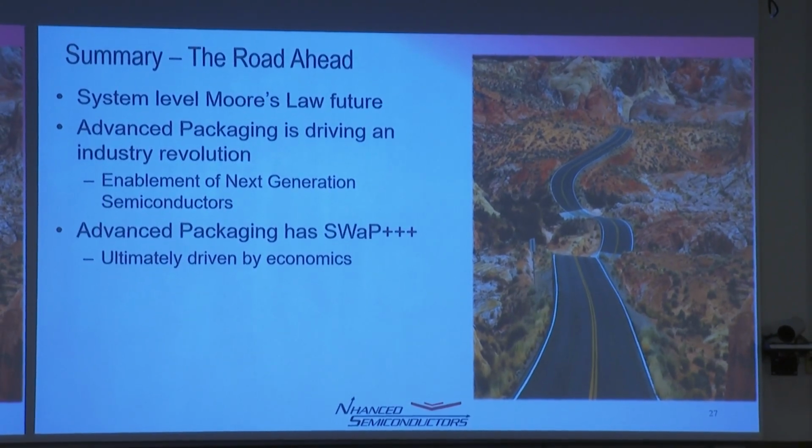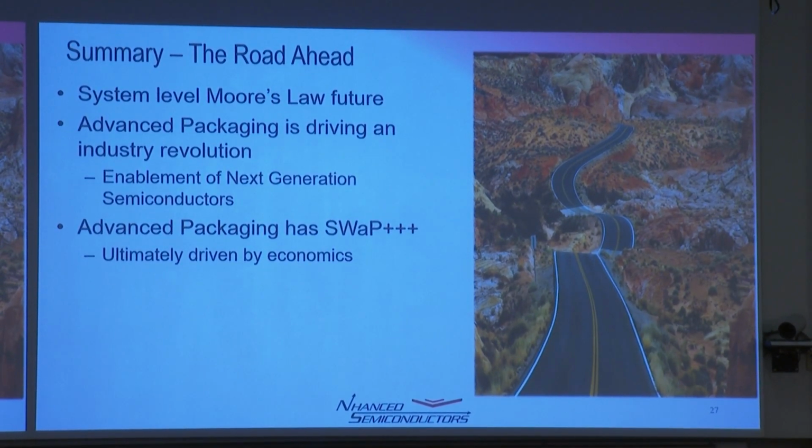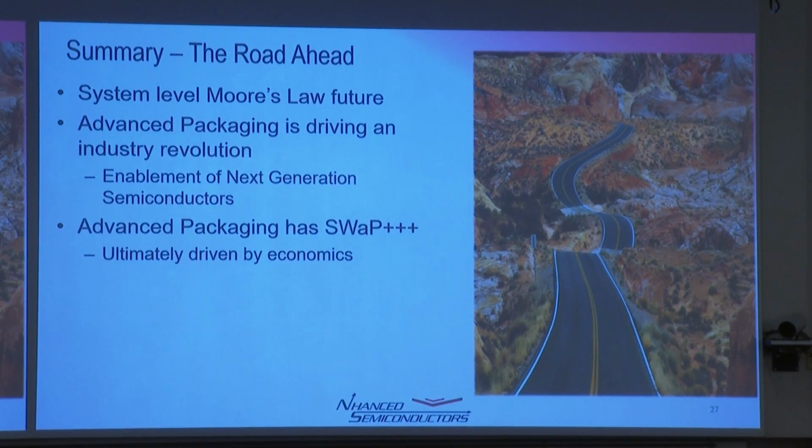So, summary. The new Moore's Law is system level Moore's Law. It isn't dependent on the transistor anymore. It's what is the value you provide to the end customer, no matter how you derive it. And I'm telling you, it'll be derived because you reduce the wire, and heterogeneous integration gives you a kicker. And that kicker through heterogeneous integration can be orders of magnitude.